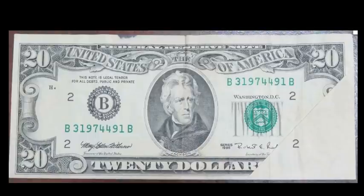So when these things are in a full bundle of, what is it, $2,000, they'll run a marker across the very top, and that's what you see on the top margin of this note.